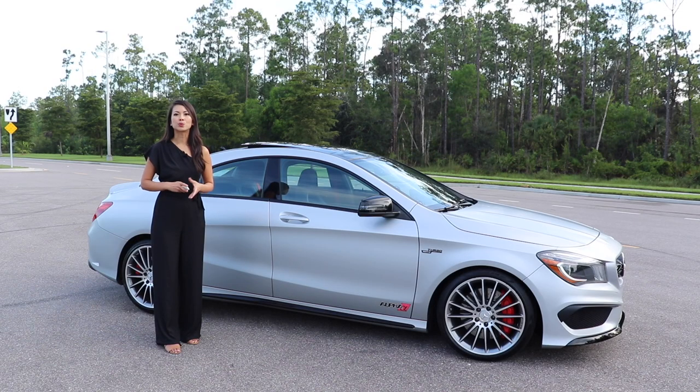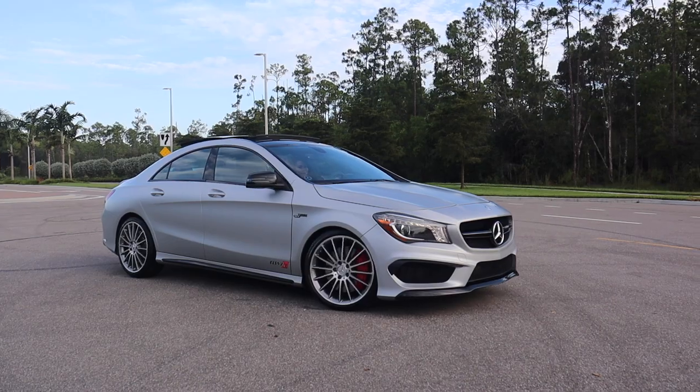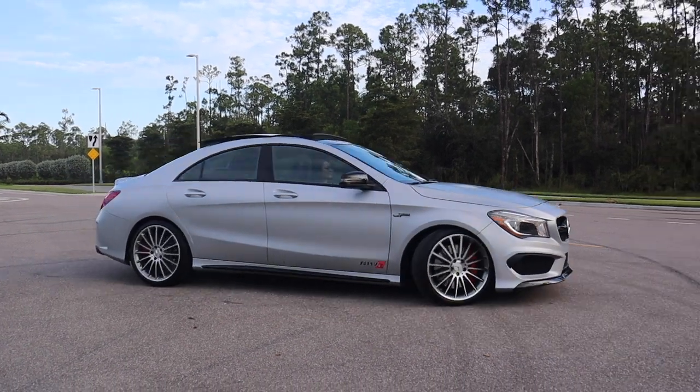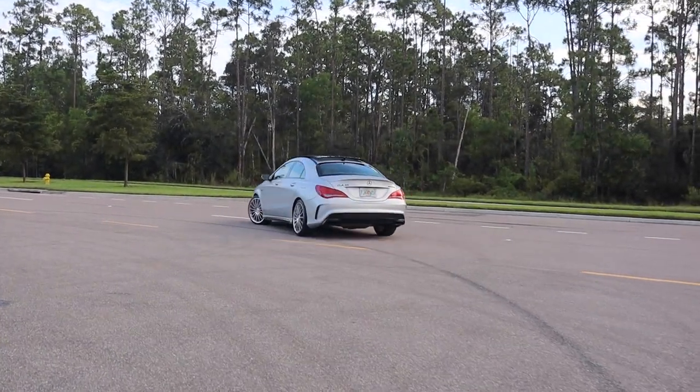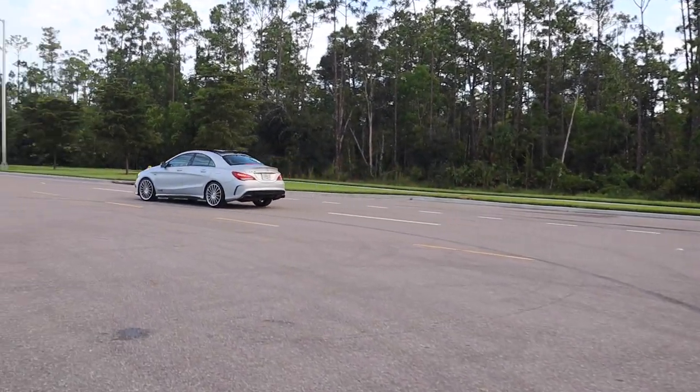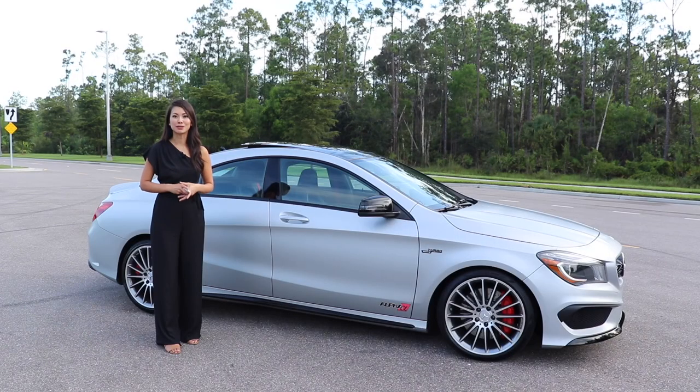At Autobahn Vault, we refuse to cut corners in favor of maximizing profit. Consequently, our vehicles stack up against the best examples on the market at any given time, and this 2014 CLA45 AMG is no exception. You will not be disappointed.